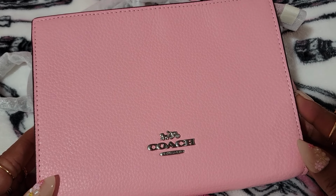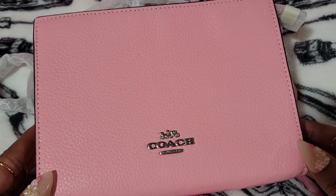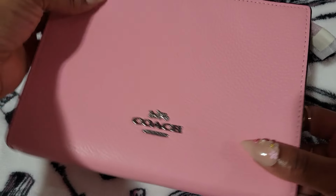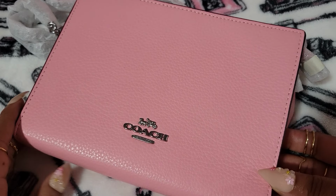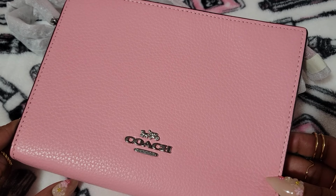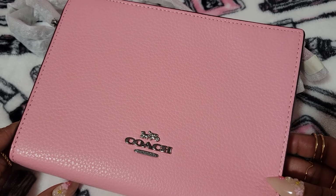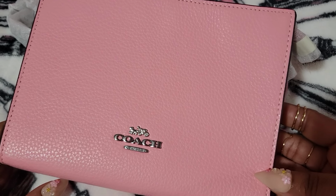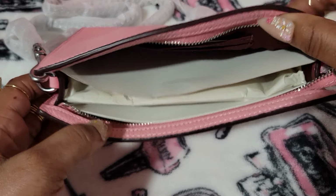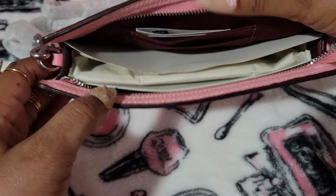You guys, this is the crossbody and flower pink with silver hardware. And this is so cute. I'm actually using this as a toiletry or a catch-all, and I got that idea from Determined to Be and Carmen on YouTube. So I'm so excited, y'all. And I'll go more in depth tomorrow when I do my video.